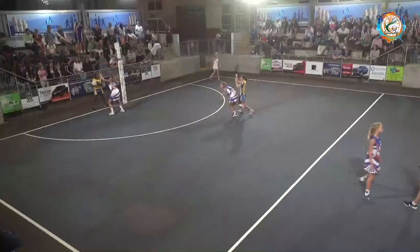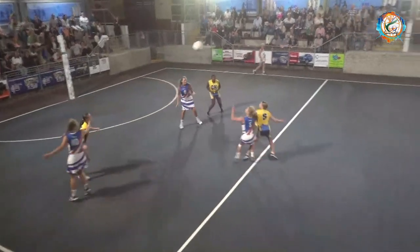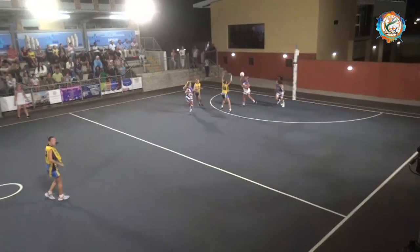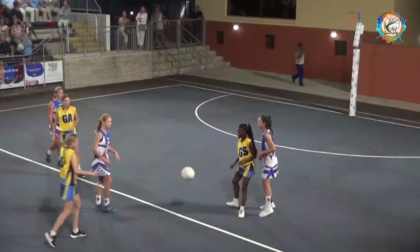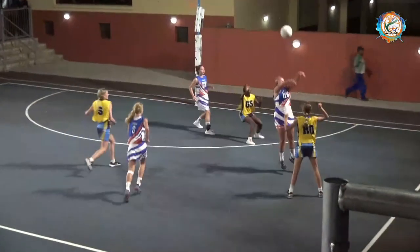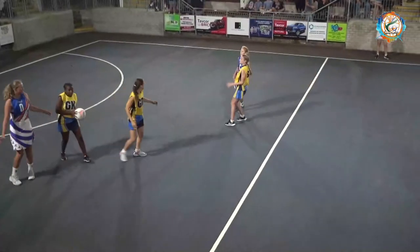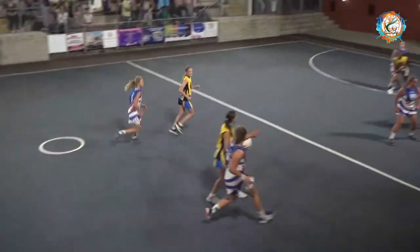Charlotte's throw in. Bit of a wild throw there, but picked up by the centre. And well taken, good defensive work by Lorraine. Actually, there was a foot fault there. Lorraine, good defensive work there. And that was unfortunately over a third, so the ball's going to come back now to Charlotte's advantage.